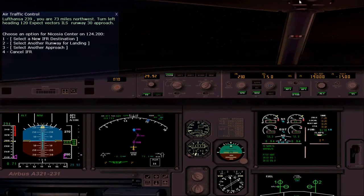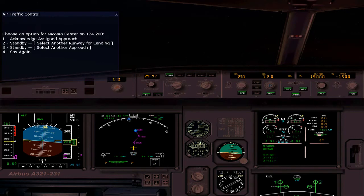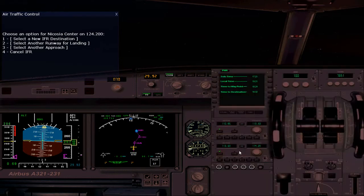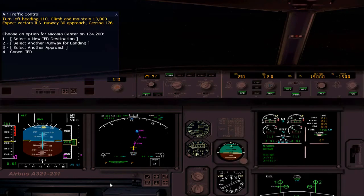Lufthansa 239, 73 miles northwest, turn left heading 120. Expect vectors ILS, runway 30, approach. Turn left heading 110, climb and maintain 13,000. Expect vectors ILS, runway 30, approach.